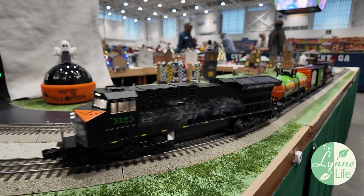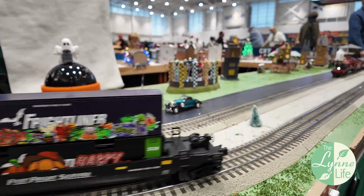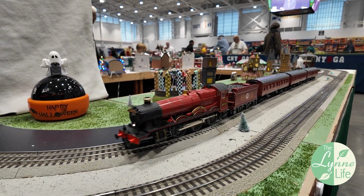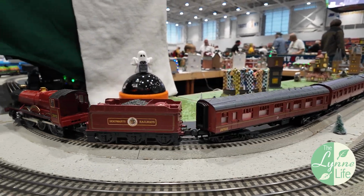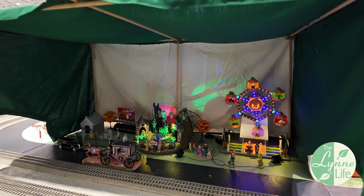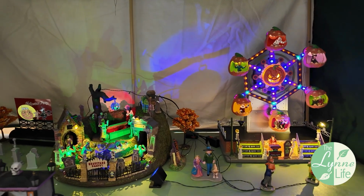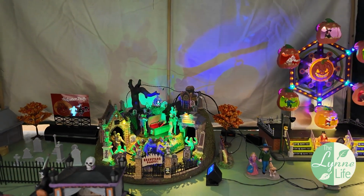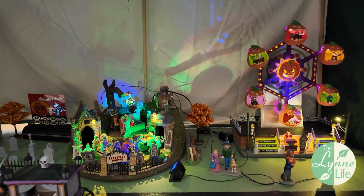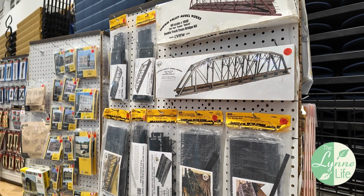Here's our first little layout, little O scale. Kind of fun. Everybody loves to see the trains run. And it's under this little shelter. See, it's all Halloween going on there. Scary stuff. We just went through Halloween. I'm barely out of my Halloween mode yet. Halloween was yesterday.